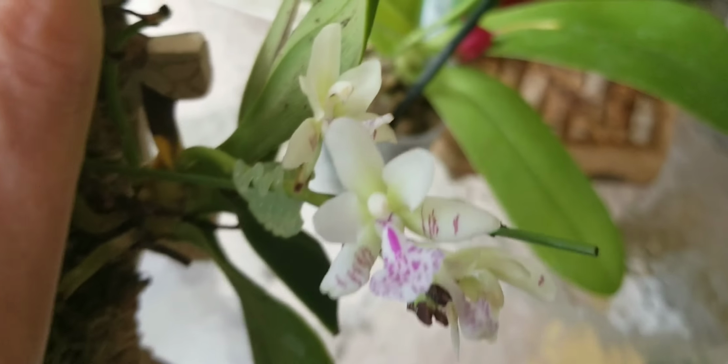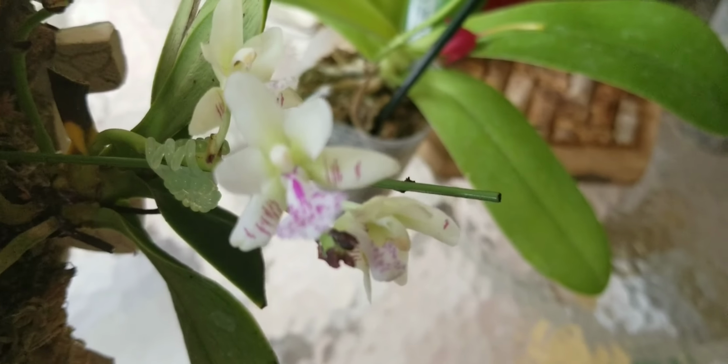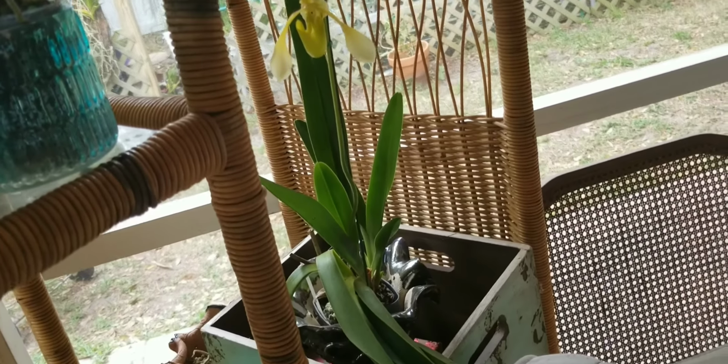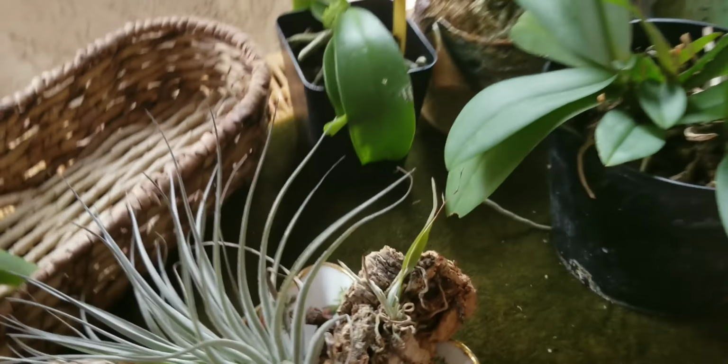Usually the bloom will be very long, it will have lots of flowers on it, but not in this case. Oh, this smells so good. Smells like lily of the valley. So I made the stop.